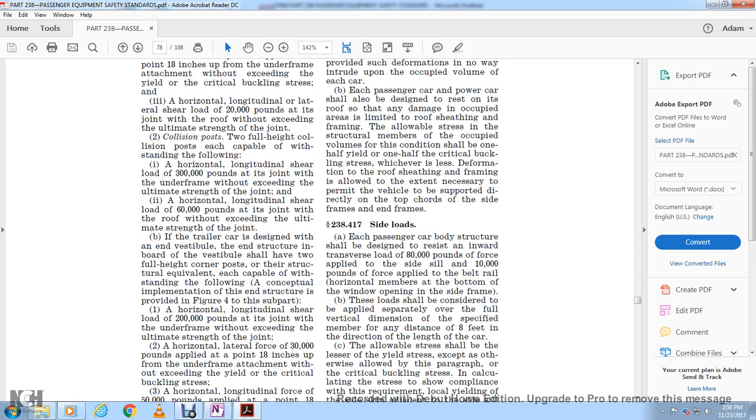A horizontal shear load of 300,000 pounds at the joint with the underframe, not exceeding the ultimate strength of the joint. A horizontal longitudinal shear of 60,000 pounds at the joint with the roof, not exceeding the ultimate strength of the joint.